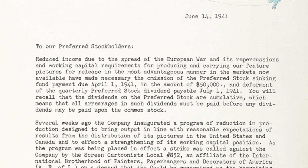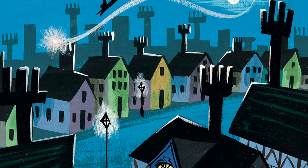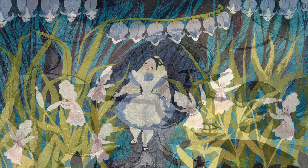The art and flair of Mary Blair. Mary Blair's artwork is well represented in this sale, with one-of-a-kind originals from Song of the South, Cinderella, Alice in Wonderland, Peter Pan, It's a Small World, and so many more. Also included is a very rare hand-sculpted nude ceramic made by Mary Blair herself. It's one of the rarest pieces in this collection, as well as a rare Mary Blair painting from the deleted sequence in Dumbo.